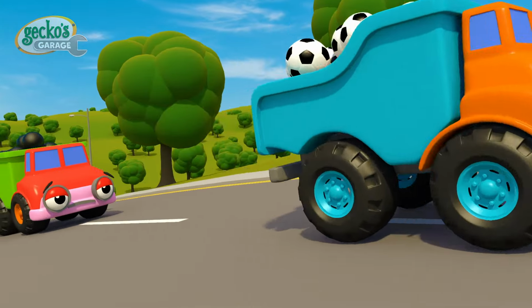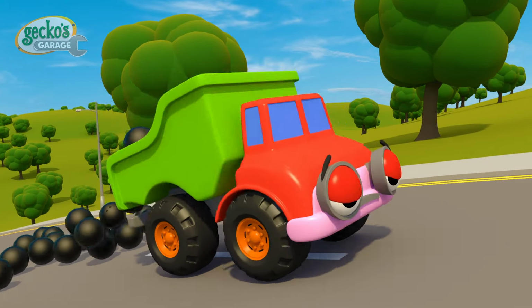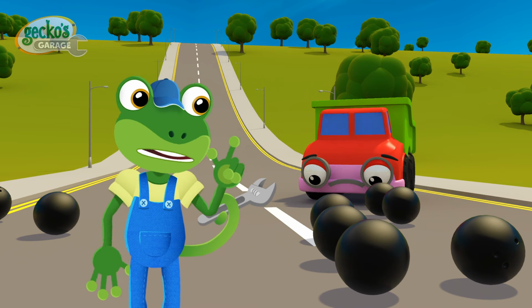Three little dumper trucks taking too much load. One dumped a rubble all over the road. Daddy called Gecko and Gecko said, "No more dumper trucks taking too much load."